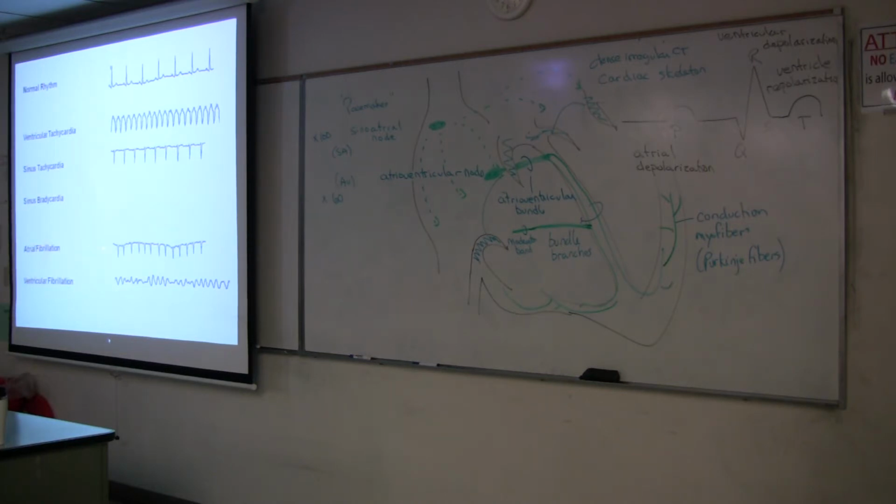All right, atrial fibrillation. We have QRS waves, but there's no P wave. There's just this kind of electrical noise. That's because individual clusters of atrial cells are depolarizing on their own, but not in a wave sequence, so we don't see a P wave.